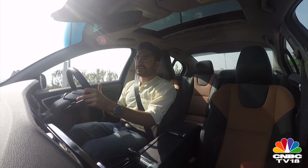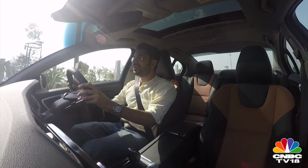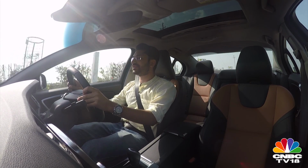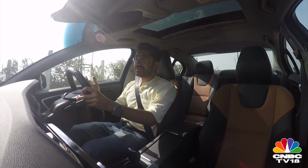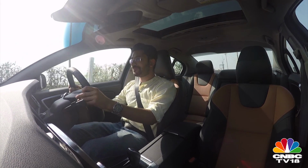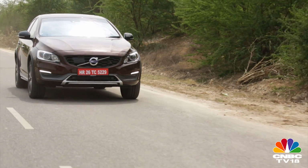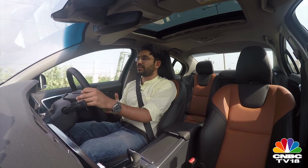I like the fact that the steering system, despite being electrically assisted, isn't too electrically assisted, because unlike a lot of current generation luxury cars that have electric systems, this at least has a lot of weight on it. So even at higher speed, despite the added ride height, you still feel very firmly planted, and that's very reassuring.